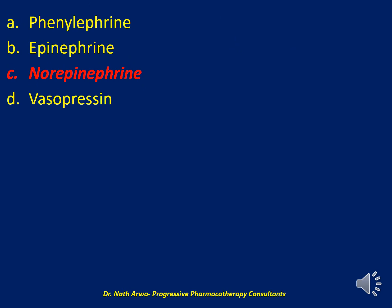So norepi it is. Now norepinephrine primarily stimulates alpha-1 receptors to increase the afterload or systemic vascular resistance, what we abbreviate as SVR in literature. And that happens due to its vasoconstrictive properties on the arterial vasculature. It can also to some extent stimulate beta-1 receptors in the heart, leading to a slight increase in the pulse rate. Now epinephrine, alternative B, is a vasoconstrictor that is thought to have equal stimulatory activities on alpha-1 and beta-1 receptors.